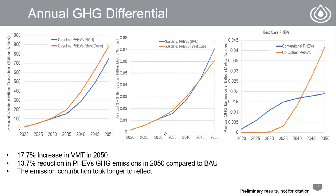When we look deeper into what causes the effects that we see during this time period, we split the GHG emission of the best case into the emission from the conventional PHEVs and co-optimized PHEVs. And from the figure, we see that the higher emission during this time period is coming from the conventional PHEVs, meaning that during this time period, the conventional PHEVs still dominate the market, with the co-optimized PHEVs taking over later after 2040, which made the emission contribution take much longer to reflect.